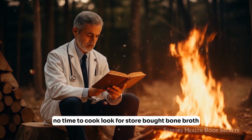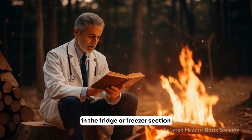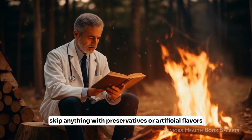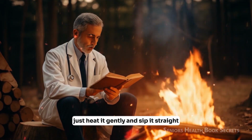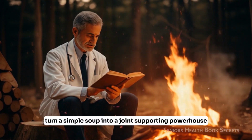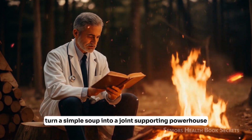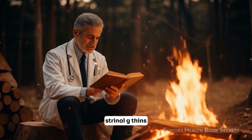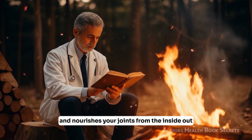No time to cook? Look for store-bought bone broth in the fridge or freezer section. Skip anything with preservatives or artificial flavors. Just heat it gently and sip it straight, or use it to cook rice, vegetables, or turn a simple soup into a joint-supporting powerhouse. Bone broth hydrates, cushions, strengthens and nourishes your joints from the inside out.